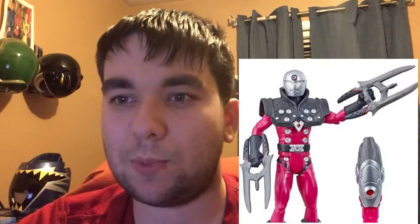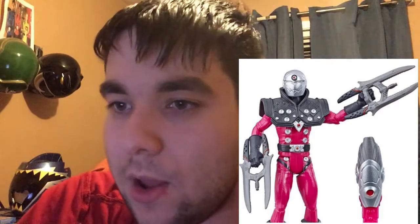We also have the Beast Morphers Tronics, which are the villains like the minions that we see there. He also has a key as well. He has the two little blade thingies on his hands. And that one, like I said, is going to be selling for $9.99 as well.